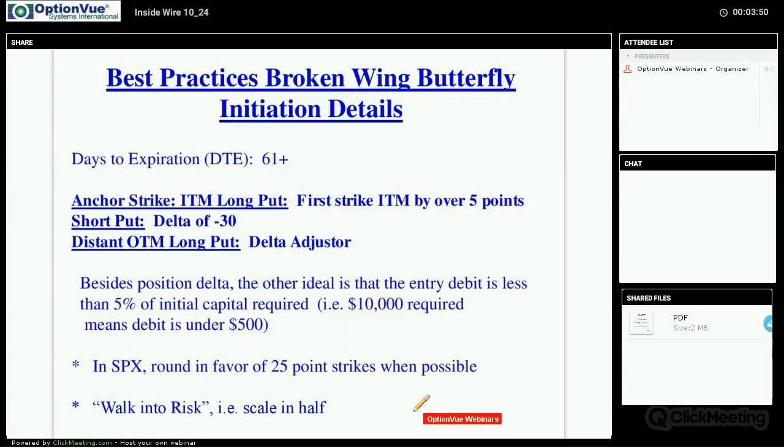Here's a review. We always look to the first expiry with over 60 days. When we put this thing on, we are anchoring it on an in-the-money long put. We go to the first in-the-money strike by over 5 points. A little marker here is that we're going to favor the 25 pointers when we can in the SPX. We then go out to a strike that has a delta approximately as close to -30 as we can get. Again, we're going to fudge it a little bit if we have to get that 25 pointer, but that's generally what we're shooting for.